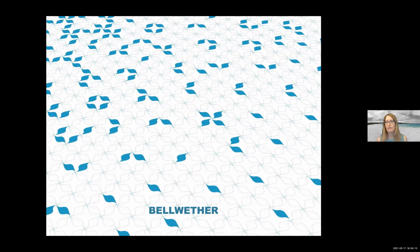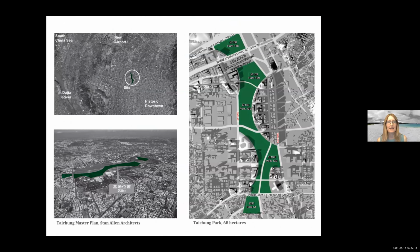And this is a technique we've used for larger sites. So again, going really fast through these projects, but a competition for a 68-hectare park in Taichung, Taiwan in 2012, which was an old airport site. And the site for the park competition was the residual space, the green sliver you see. It was residual of the master plan that Stan Allen did. And this project was won by Catherine Mosbach and Philippe Rahm, and it's built. So if you're interested, look it up.